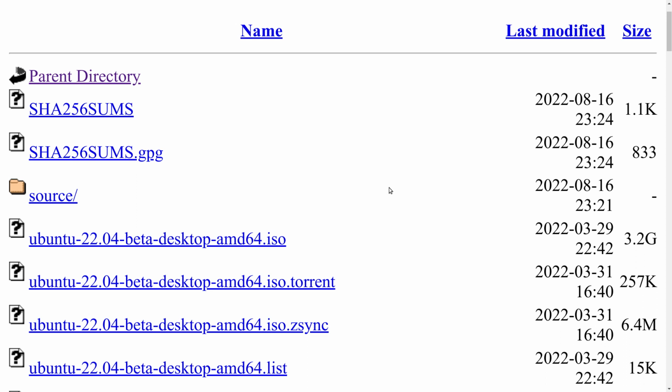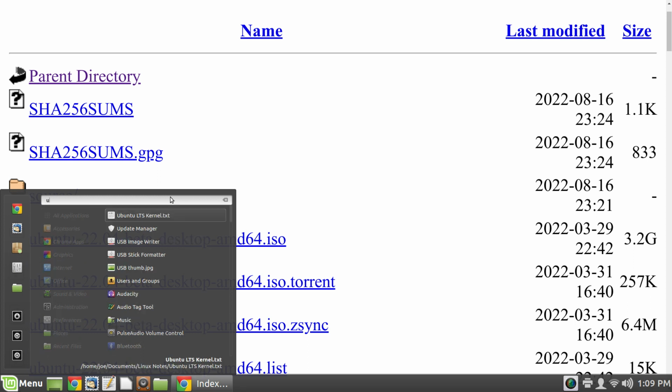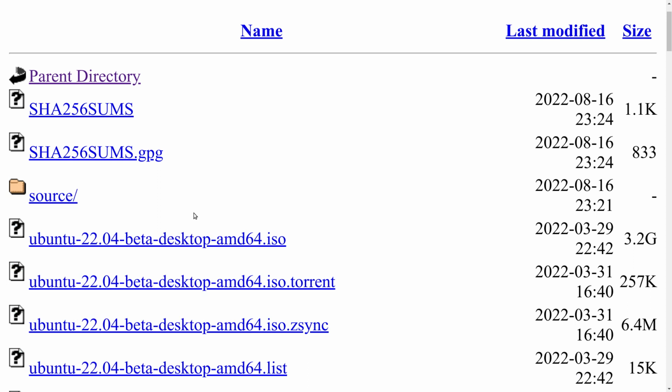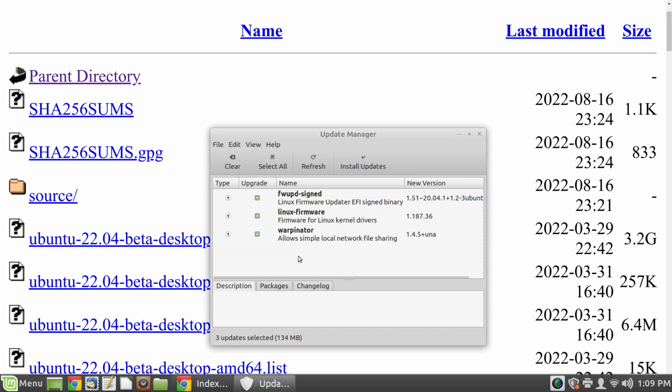Now, before anybody puts this in the comments, I do know that there are kernel tools available for Ubuntu, and that all one has to do is install one, and you'll get a kernel tool very similar to what happens with Linux Mint here. So for those of you who don't know, if we open up the update manager, which I usually don't run because I do everything from the command line, but we'll open this up, and it says I got a couple of updates.